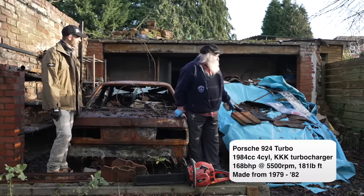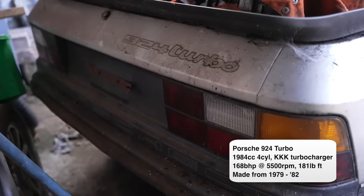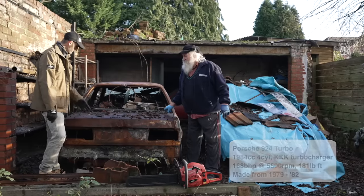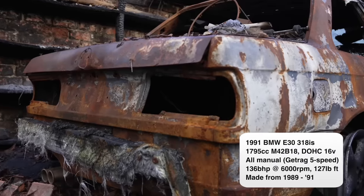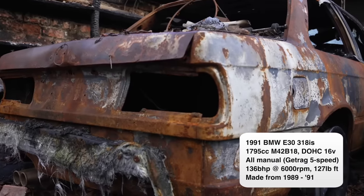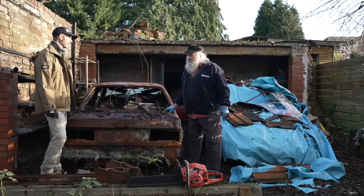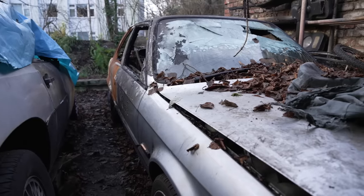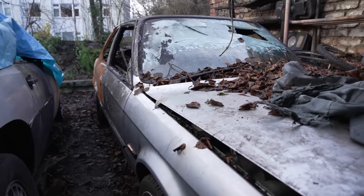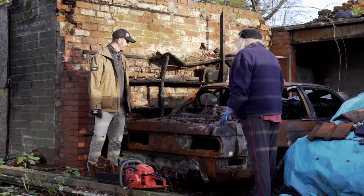This is a Porsche 924 Turbo Series 1 with a brand new engine in it. And then the old E30. This is a 318 IS, poor thing, a homologation special, which has all the BMW M Sport stuff on it, but it's not an M. But it's got the 16-valve 2-litre engine, which was the old Formula One engine from the 70s. But the front of the car is good. The engine, gearbox, the engine's all right, and all the suspension is okay.